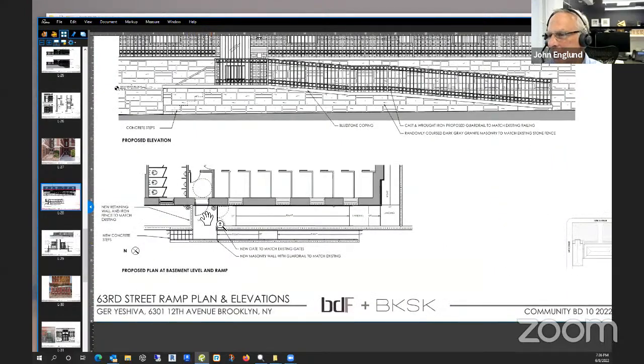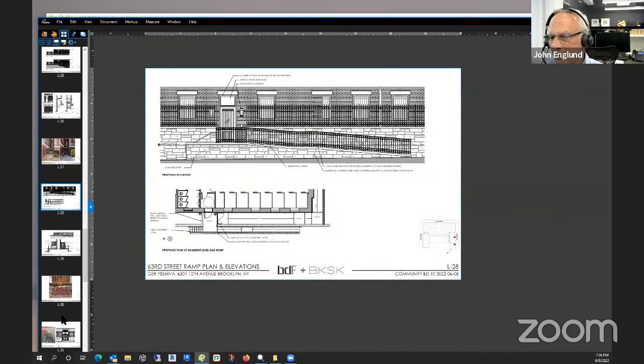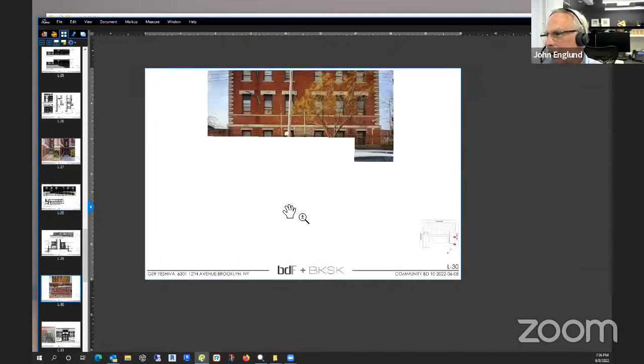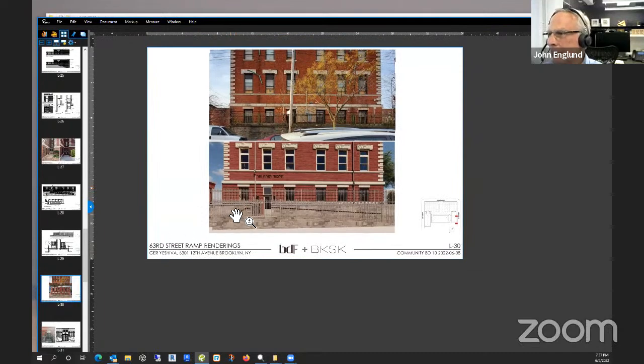And this will require excavation of this area, construction of a new granite retaining wall to match the existing, and the addition of a security gate on the ramp side of the entrance. And in rendering, it will look more or less like this, where here's the ramp coming up. These are the steps on the other side into the door, and then the ramp behind the retaining wall up to the yard. And as before, you can see the windows are being replaced and restored more or less to their original configuration.